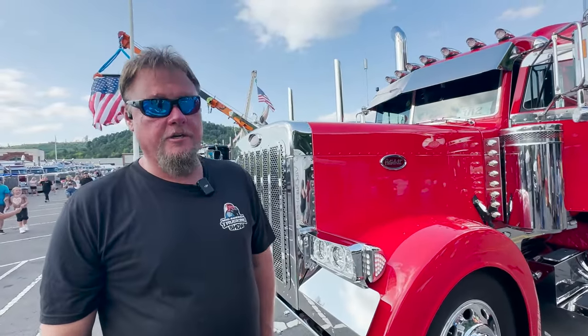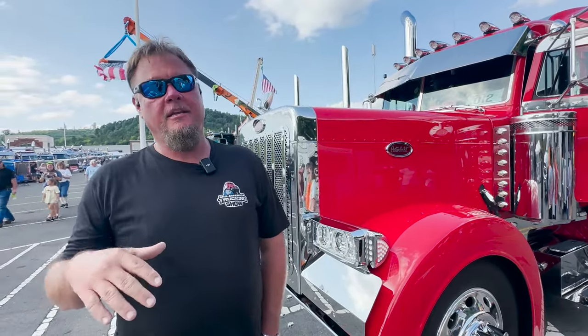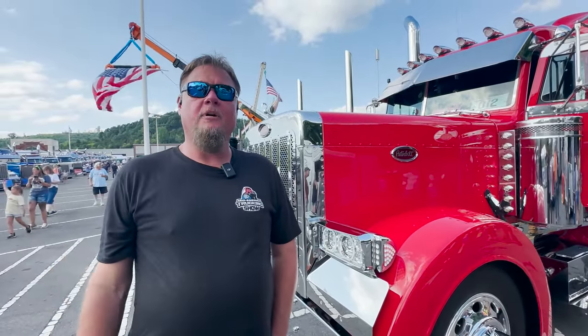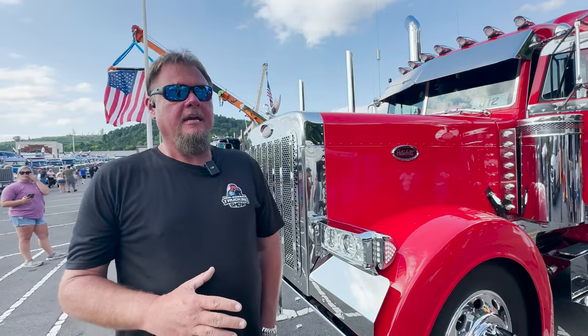So basically I bought the truck about 4 or 5 years ago, with the intentions that I was just going to put a paint job on it and probably run it part-time. I used to own trucks a long, long time ago, and I always said that if I could ever get another one, I'd like to have one that I could take to a show and hang out with the trucking community, because there's so much fun stuff to do at these truck shows and such good people.